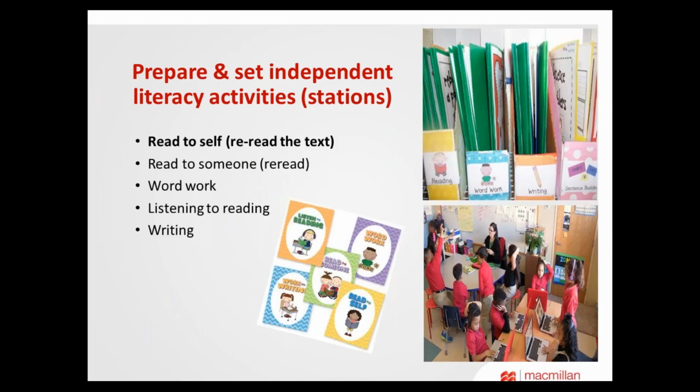At times I say, okay, we finished the book, take the book with you. I want you to reread it quietly alone. Maybe they want to read it to someone, so they take turns. Maybe they get some word work on business, calculators, some activities we've created. Maybe they do some writing, write their own business plan and calendar. Yeah, so they're very similar activities. That's familiar and that's safe and easy for them to follow.